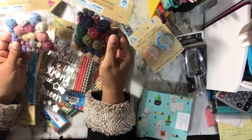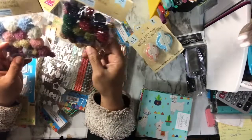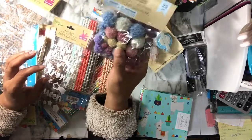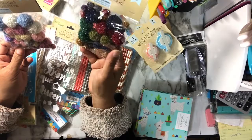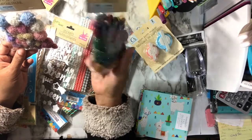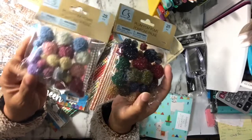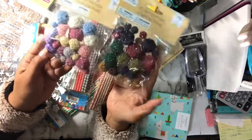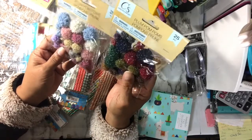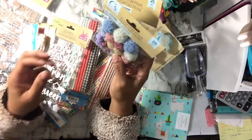plume pom-poms, different colors, definitely winter vibes. I don't know exactly what I'm going to do with them. I might attach them to a tassel or something. Anyway, so they had two different sets of colors, more the dark winter and then the muted fall color. So there's little specks of silver inside of theirs as well. $1.25 each.